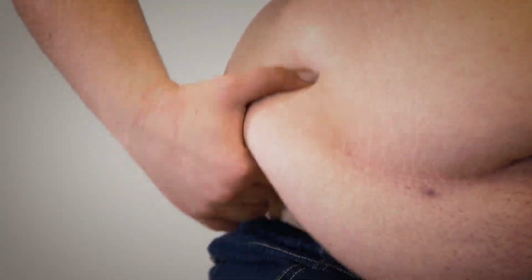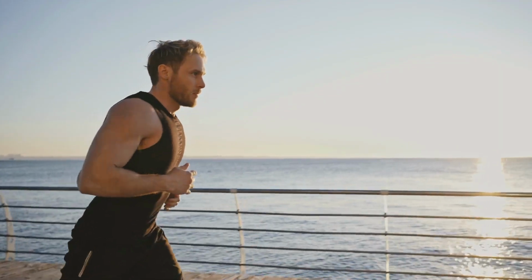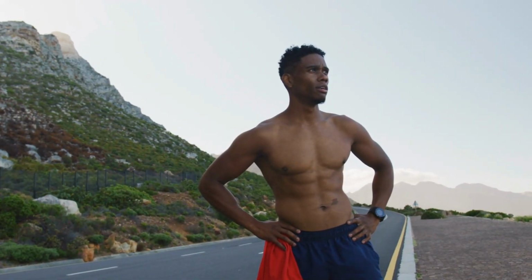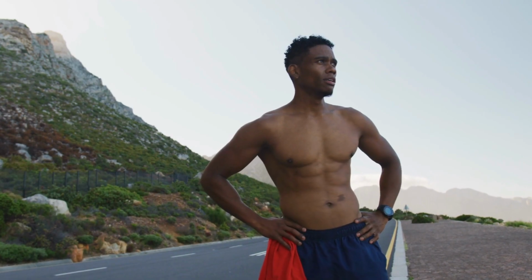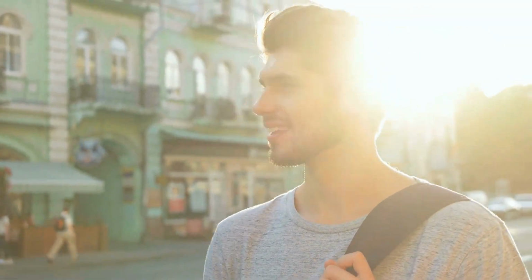You may notice a decrease in body fat and an increase in muscle mass, as your body starts to burn stored fat for energy. Day 15 to 21. By the third week, you'll start to see more significant changes in your body. You may notice that your clothes fit better, and you have more energy throughout the day.